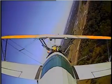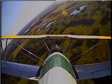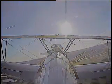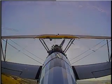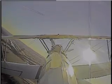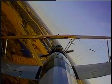Good. Back to your left, and we'll bring it on up. The other cool thing is you're rolling out of a lazy 8 at 250 feet above the ground. So we'll lower the nose a little bit. We'll just climb back up here. A little bit low for these. Good. Back to the right.